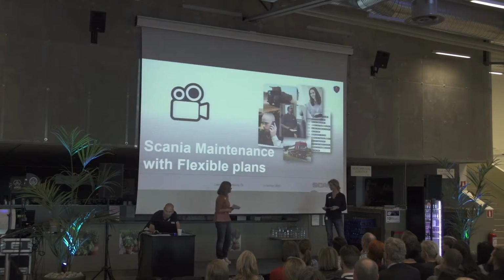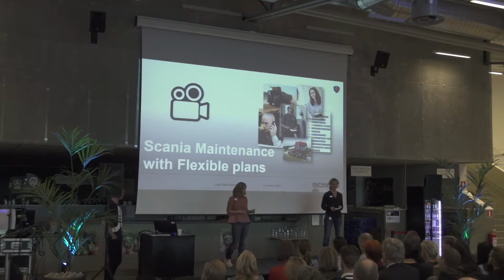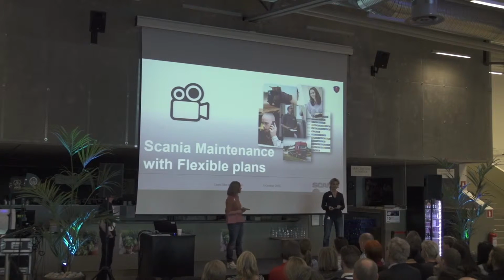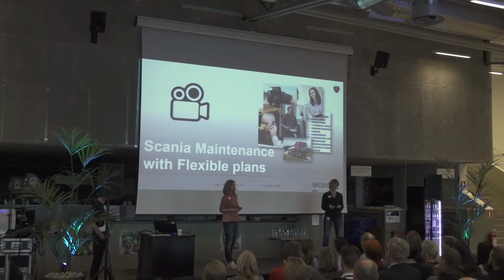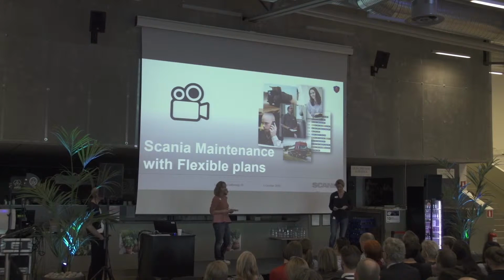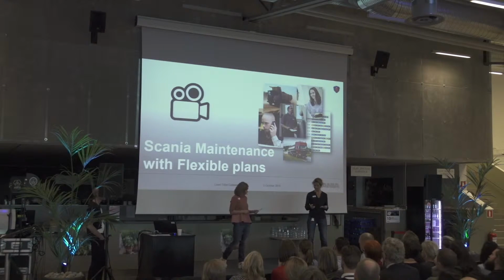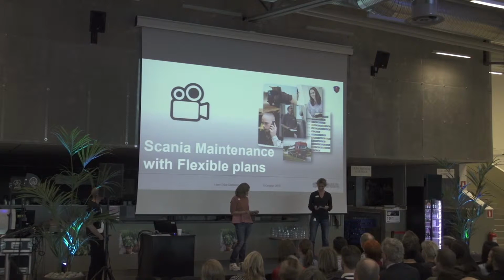So Charlotte and I come from Scania IT, and we are responsible for the IT part, and we have the developer teams as well as the product owner teams and work with analysis in the product. In our presentation now, we will talk about the transformation from project to a flow-oriented line organization. And we will also talk about how we think that we can add value as managers.